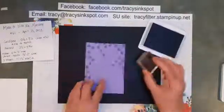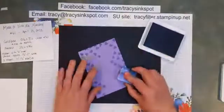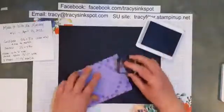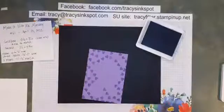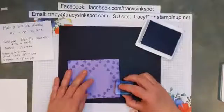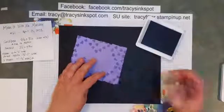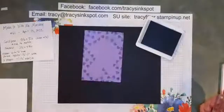I think I'm going just a little bit further on that one. And try not to get too much into a pattern because the idea of this is that it's supposed to be random. I just want to fill in a little space there and maybe a little off the edge there. Okay, I think that's gonna be pretty good.